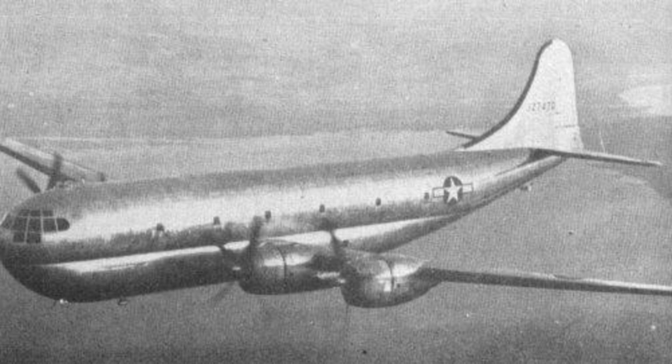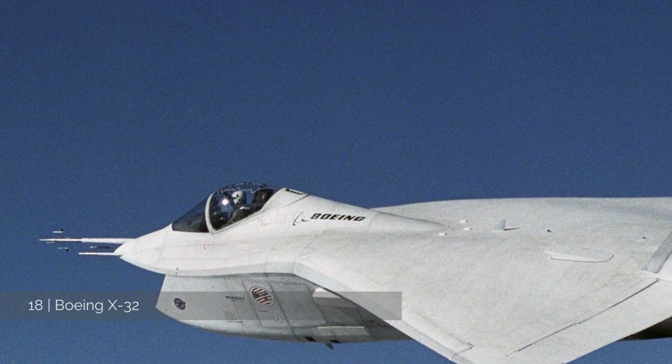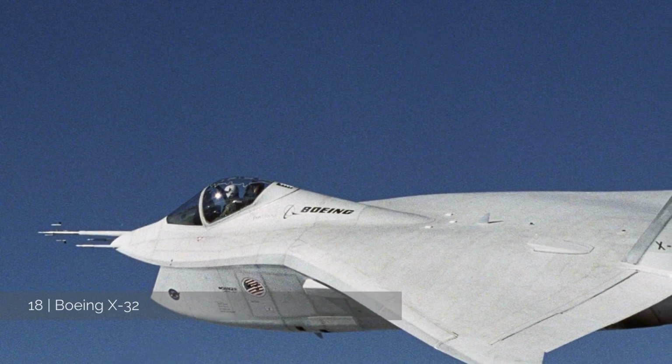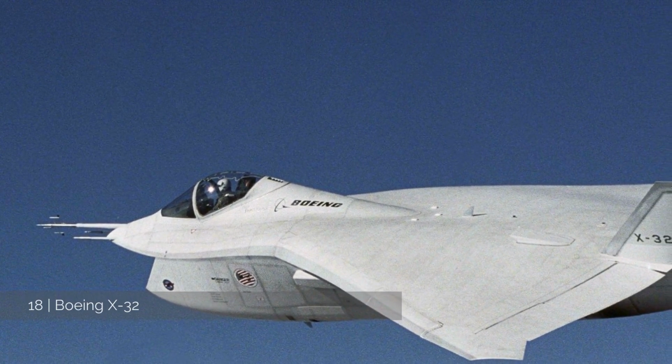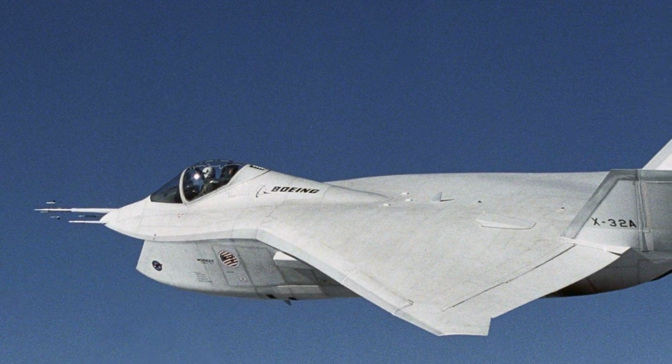The Boeing X-32 was a concept demonstrator aircraft in the Joint Strike Fighter contest. It lost to the Lockheed Martin X-35 demonstrator, which was further developed into the Lockheed Martin F-35 Lightning II.